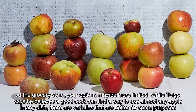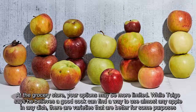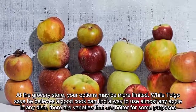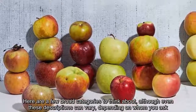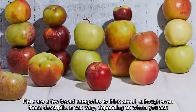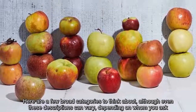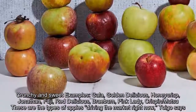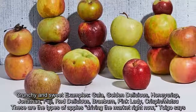While Toigo says he believes a good cook can find a way to use almost any apple in any dish, there are varieties that are better for some purposes. Here are a few broad categories to think about, although even these descriptions can vary, depending on whom you ask. Crunchy and sweet examples: Gala, Golden Delicious, Honeycrisp, Jonathan, Fuji, Red Delicious, Braeburn, Pink Lady, Crispin, Mutsu. These are the types of apples driving the market right now, Toigo says.